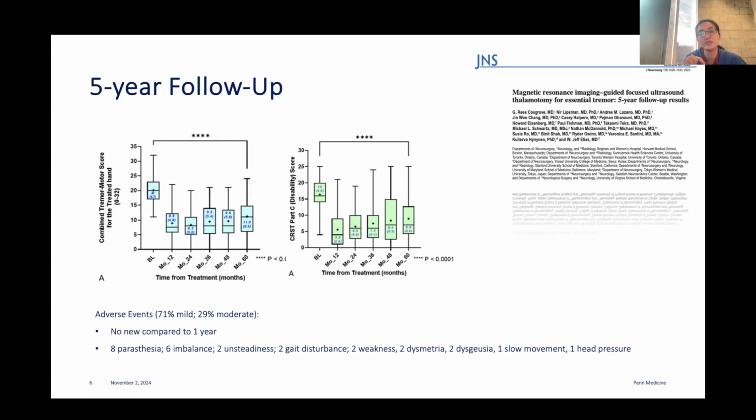However, in the thalamus where we do the treatment, it's very close to other important cells. And these are the cells that are involved in gait balance, sensation in the hands, and speech. So especially immediately after treatment, in the first week or so, there's swelling, and that's when patients start experiencing some of these side effects. Most of the time, I would say more than 90% of the time, these are transient.